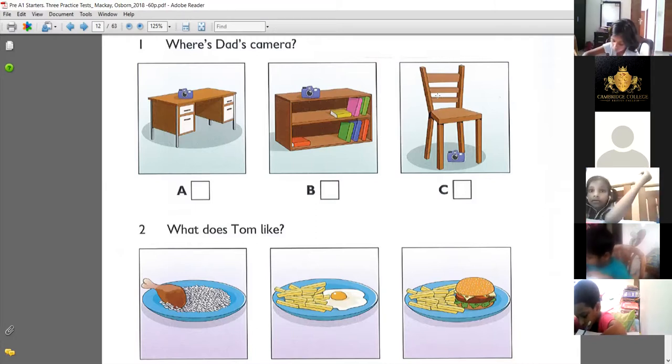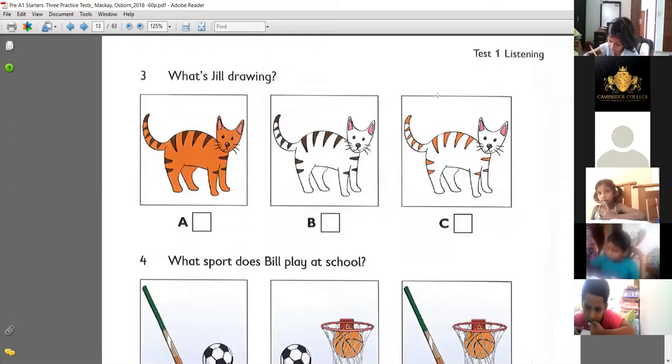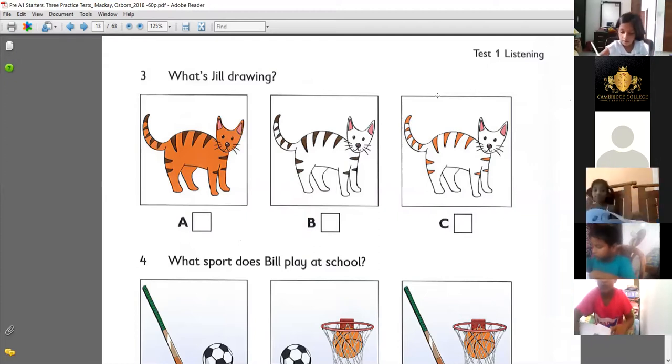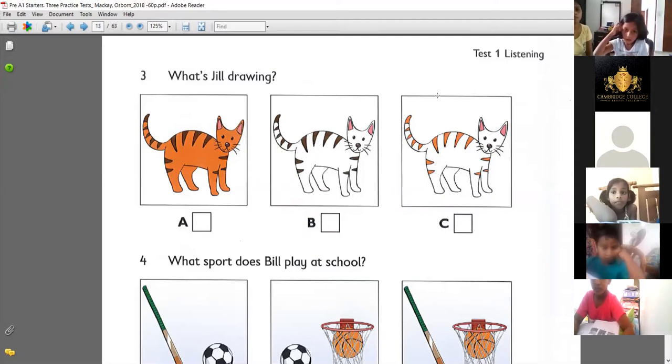Two. What does Tom like? Do you like chicken and rice, Tom? I like chicken, but I don't like rice. Oh, I see. Do you like burger and chips? Well, I like chips. My favorite food for dinner is egg and chips. Three. What's Jill drawing? Hi, Jill. Are you drawing a picture? Yes, I'm drawing a picture of my cat. Oh, it's very nice. What color is your cat? He's brown and orange. I'm coloring it now. Has he got a long tail? Yes, look. What a beautiful cat.